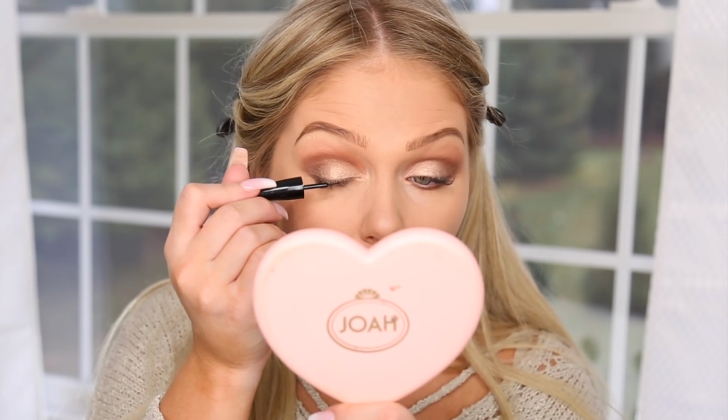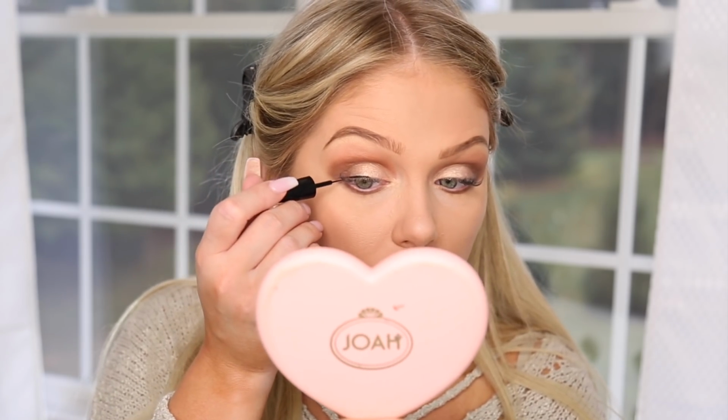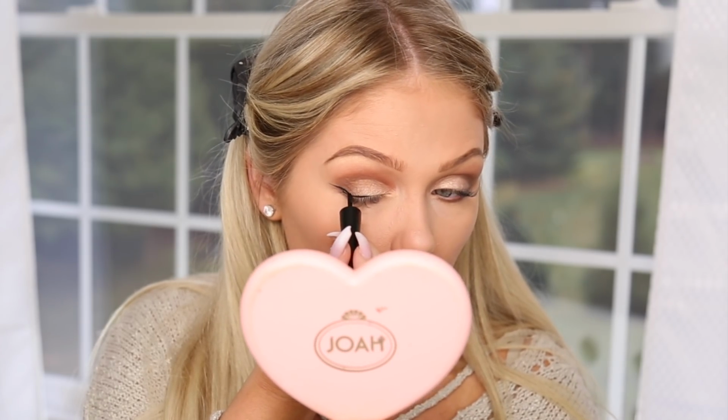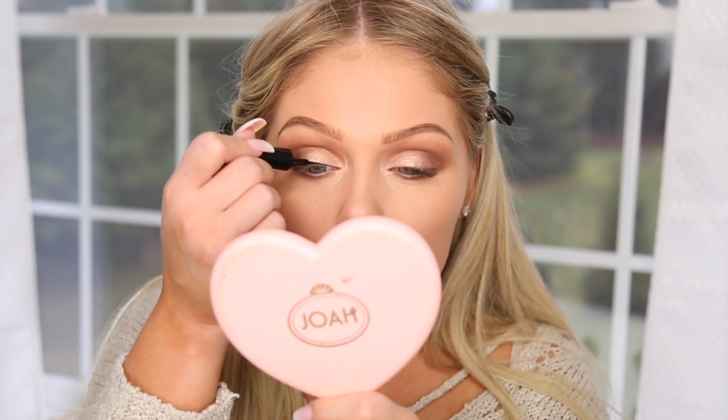Alrighty, up next for liner, we have the LA Colors liquid liner in the shade Black. So we're gonna go in with this. I think it's a brush tip. Yes, it is. It's a very nice brush tip, which I like. I feel like brush tips are pretty easy to work with. I'm gonna go in and we'll do a little winged liner moment with this. Boom, just like that. Watch me completely mess it up now. No, I actually did a decent job. This is definitely really pigmented too, which is great.